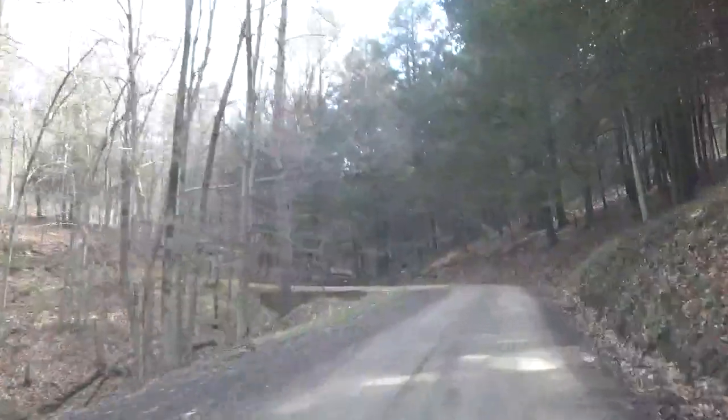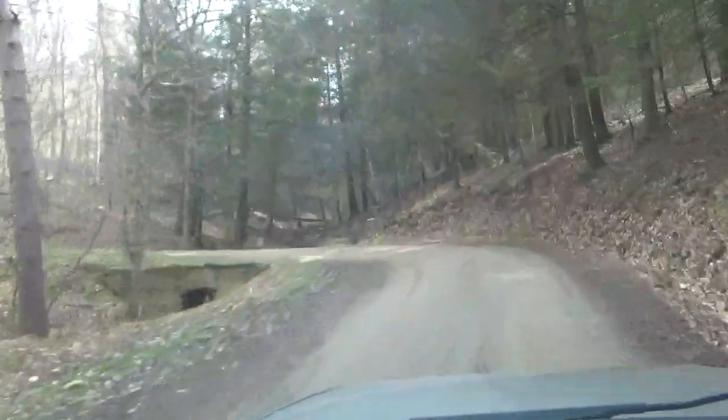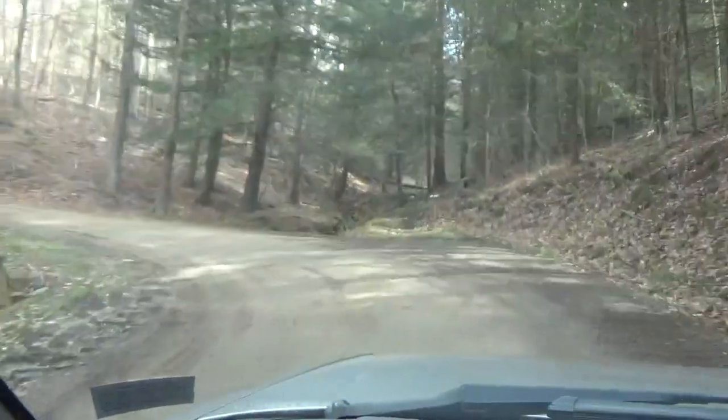Last year, a tractor trailer for one of the gas well guys decided he'd come up this road, and he ended up with the tires over the side of the thing on the back of the trailer because he couldn't make the turn.